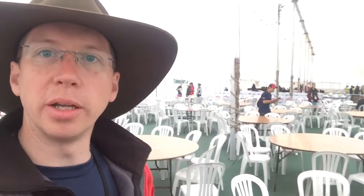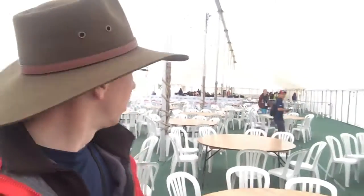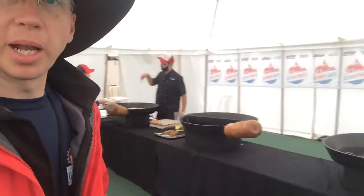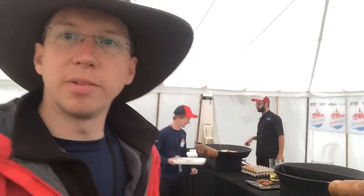What better place to start than the catering tent? So big tent here, and here are your massive frying pans for food. This is where breakfast and evening meal are served. Now we're going to have a wander out onto this first field, which is the catering field.